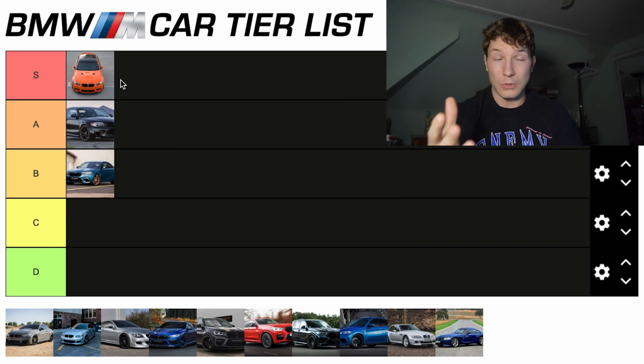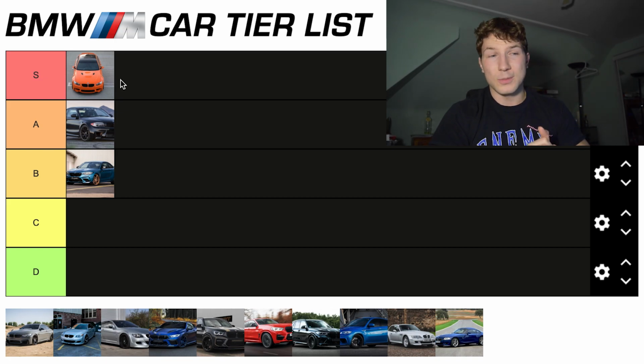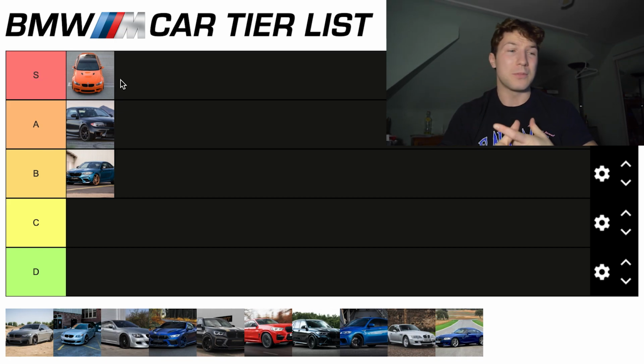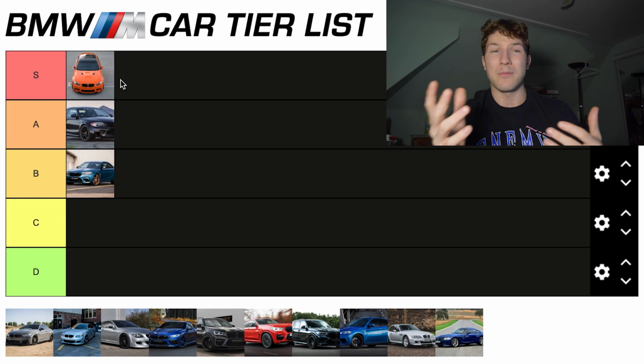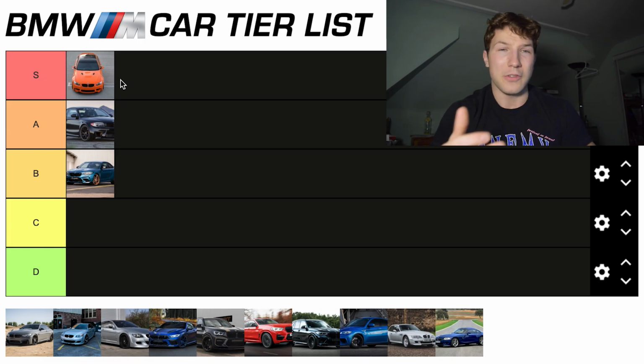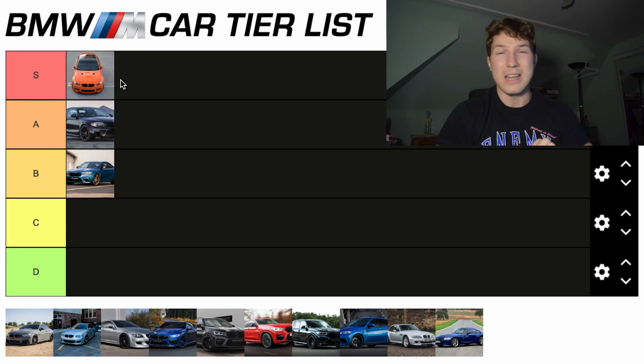I know a lot of people do, and no hate to those people. But for me, if you're gonna do a small sports 2-door coupe, go with the M2, go with the 1M. That's really what they're made for. If you're going for a bigger, longer body style, you got the M5 right around the corner coming in after the M4. And so the M4 is just this weird in-between car that I just never could get behind.